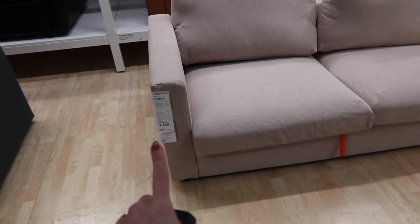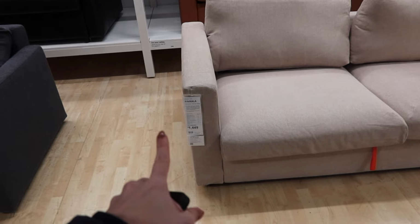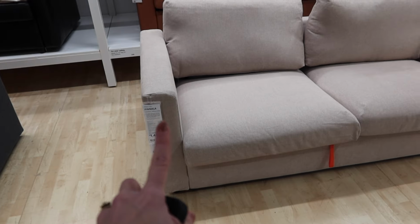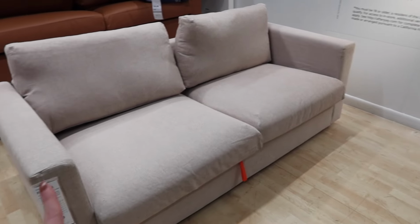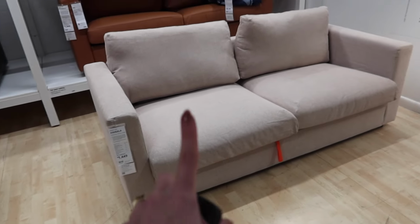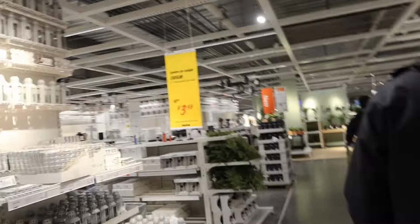So this is the dupe of the couch we currently have from IKEA. It was redesigned as the Finala. When we bought it, it was a different name, but it's essentially the exact same design, just with slight measurement differences. But this is one option we're thinking of. Almost to the end. It's the longest walk to the warehouse ever.